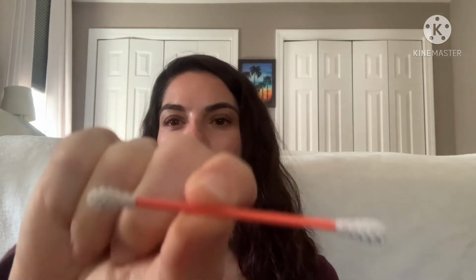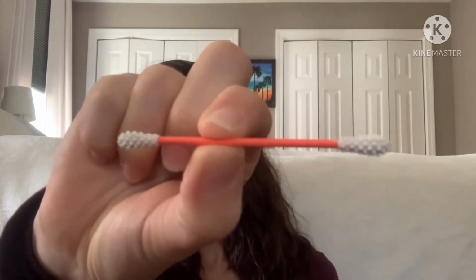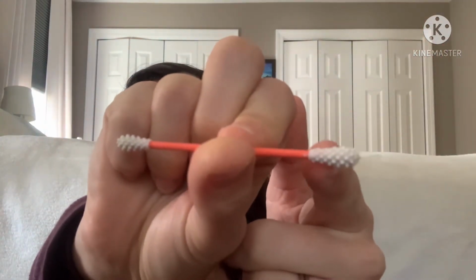I got the regular kind, and it comes in this little carrying case. They have one for makeup and one for regular cleaning, so I got the regular one. It comes in this little case, and this is what it looks like, and this is what it looks like up close. I was pretty surprised to find out that these little tips are actually rubbery. I thought they were going to be absorbent, but they're not.